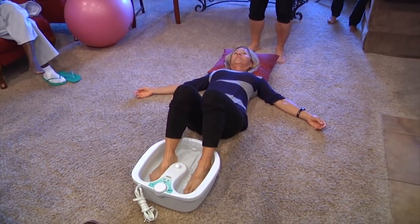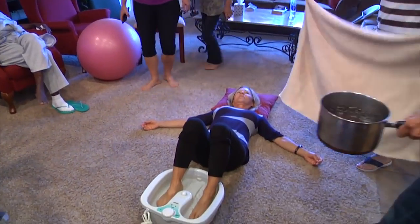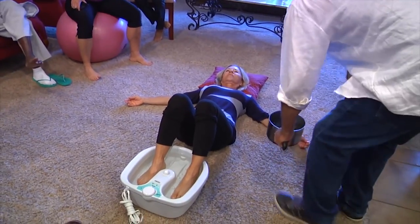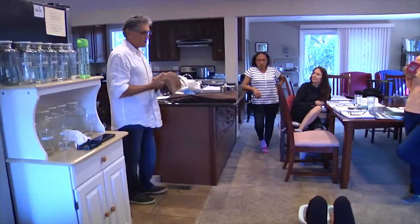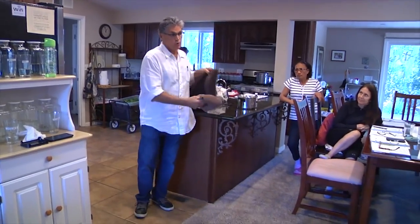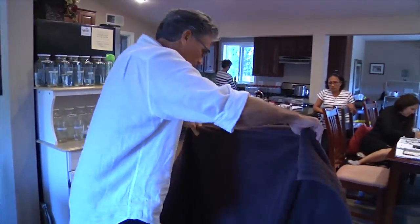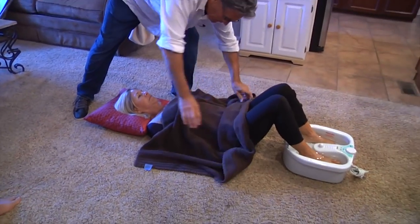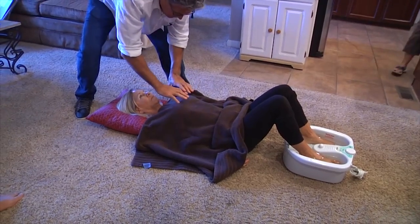Now what we're going to do here, and I'm going to need Susie to help me. Somebody get me a blanket. Right now, we're going to have a cold friction rub here. So what you're achieving here is you're going to alternate hot and cold. So what I like to do on the person is start like this. Now I'm going to be putting hot compresses here for a hot fomentation.